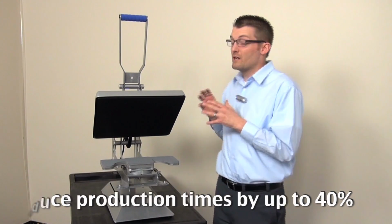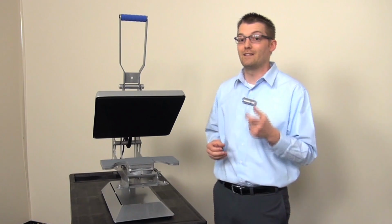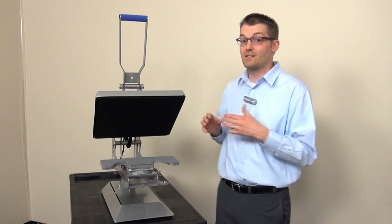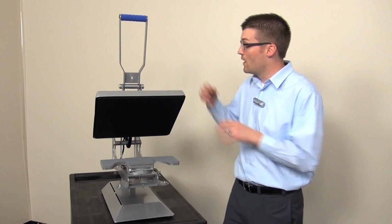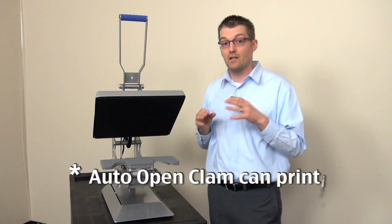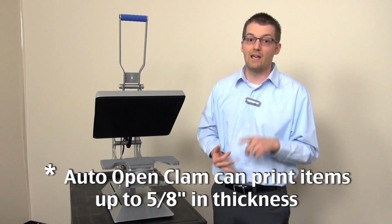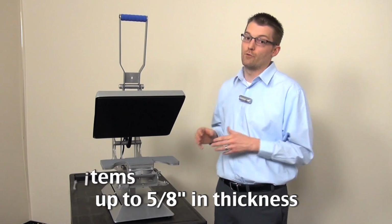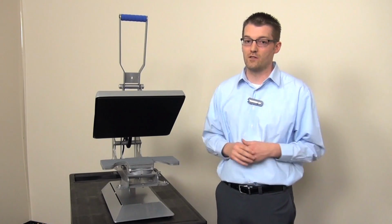But sometimes printing more items isn't all about accommodating it on the press. Sometimes it's about printing different thicknesses. And the Hotronix clamshell style press prints thicker than any other clamshell on the market. With its over-center pressure adjustment, it can print items up to 5/8 of an inch thick. That means mouse pads, phone cases, plaques, all at an unrivaled speed with the auto open. So it really opens up sales opportunities across the board.